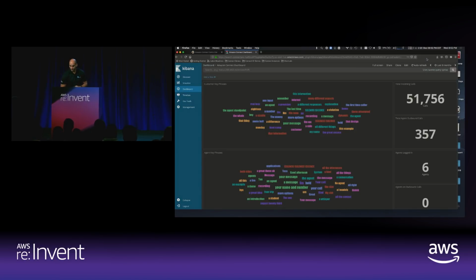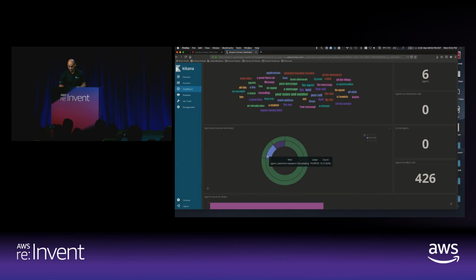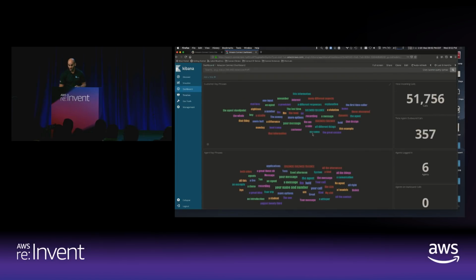All right. So this is an example of a dashboard that we've created in Kibana. And what you can see here is I can see all the key phrases that were mentioned by customers. Now, this is from a demo system, so it's some interesting key phrases in here. We also have the key phrases from agents. I can also see things like the sentiment per agent or from a customer perspective. And also all that other data that I get out of the call center. Now I can see those things as well in real time.